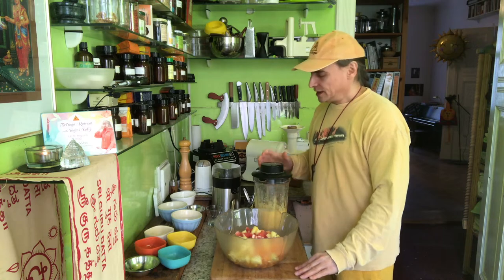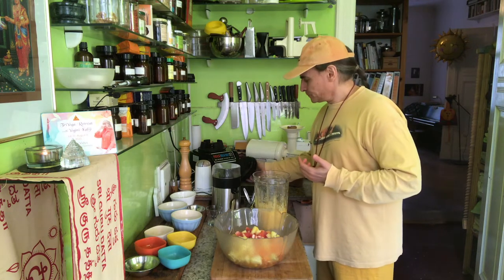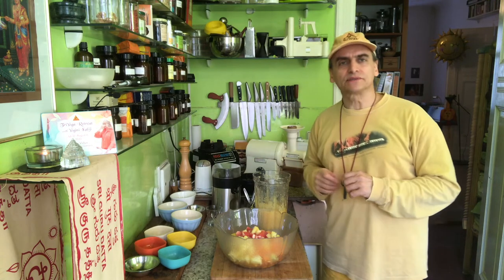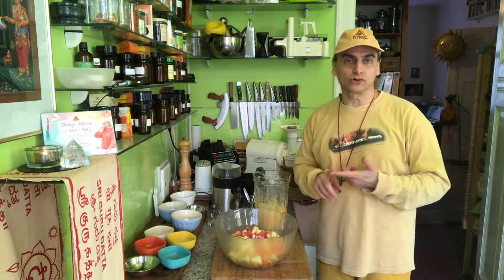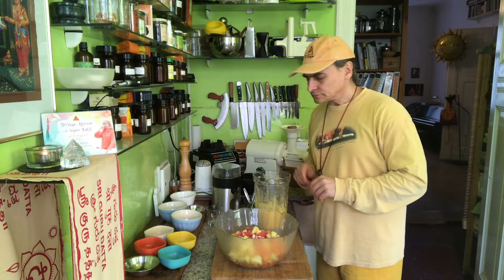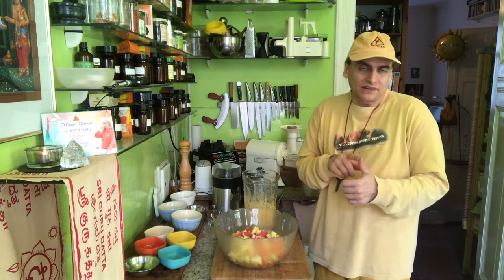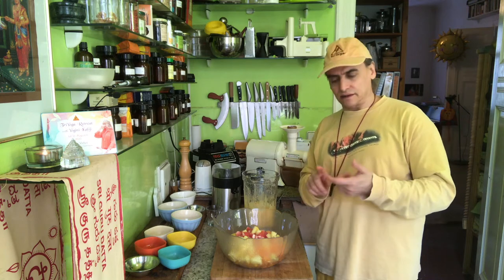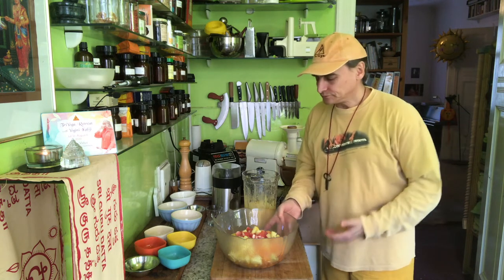So fruit is cool, but it cools us down a little bit. Eating fruit can cool down the system in general. A lot of water, a lot of sugar, that makes it cool. And no fat, or little fat only, little protein. That means it cools down, because fat and protein warm you up.